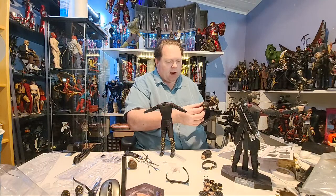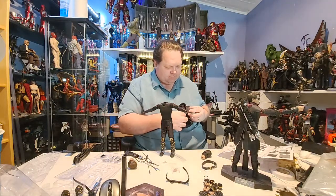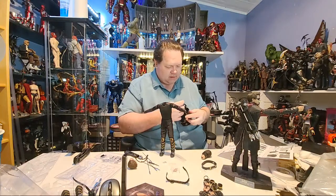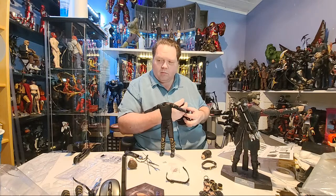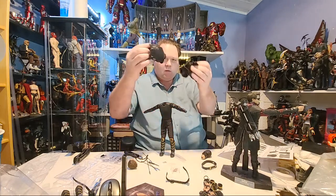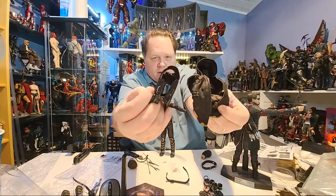These zippers are backwards. Okay, so let me see. Trying to remember which is which. But for the most part, we got a girl's zipper and a guy's zipper. So one is right-handed, one is left-handed on the zippers here. Very interesting.